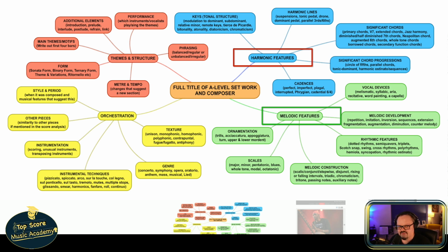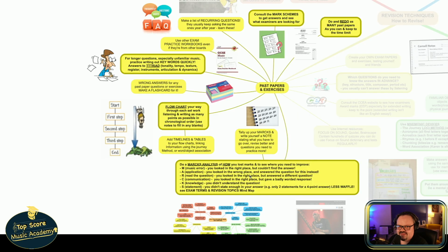So again, I go through with my students exactly the different types of information they need to learn. That's going to change depending on the subject you're doing. You should maybe have a list, or maybe two groups, or maybe four or five different groups of the types of information you need to learn.